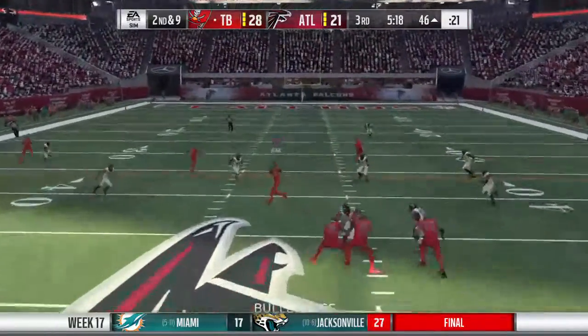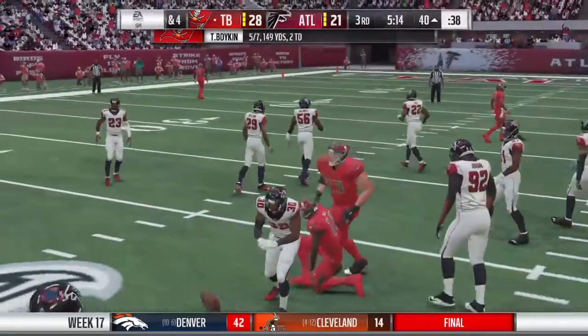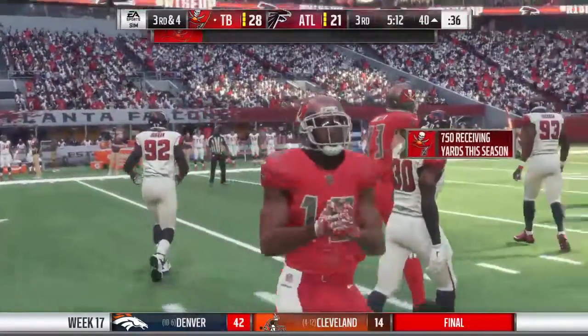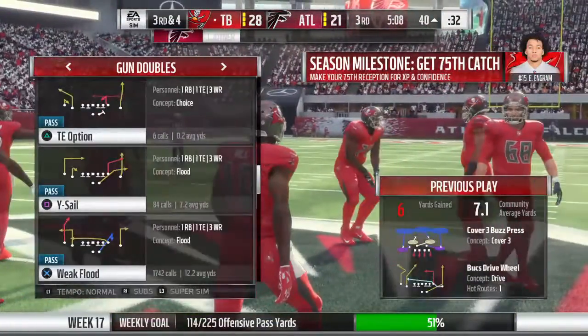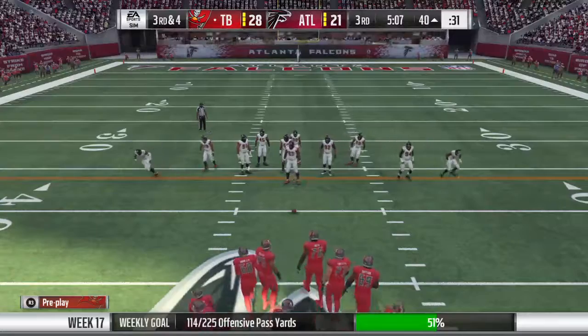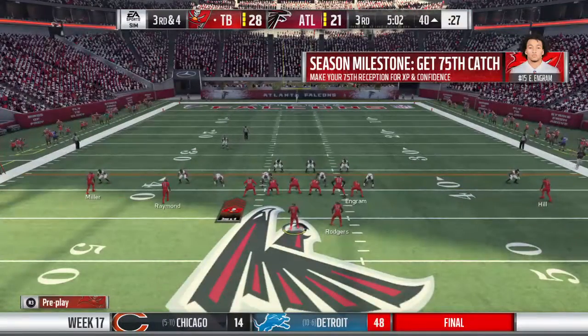On 2nd down, it's Boykin. And Hill with it over the middle. And he'll be brought down, it looks like right at the 40. 6 yards is the pickup, and that'll lead to a 3rd down. The Bucs on 3rd down. They've only converted once in 4 tries. This is 3rd and 4.